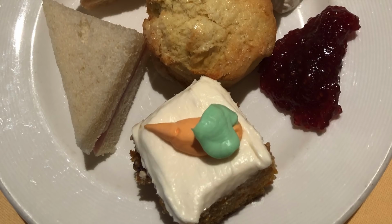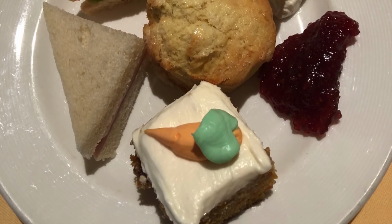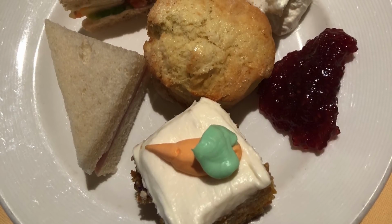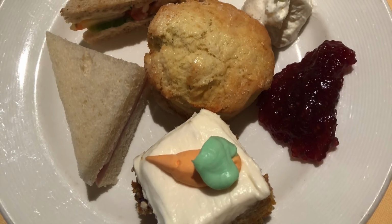Then this dish is my tea time dish. We did tea time twice. We did it on the second day, and I think we might have done it on the fourth day. Really nice. It was white glove service. I don't think the scone had made it to my plate, or that could be the scone in the middle. I don't remember them being that round.